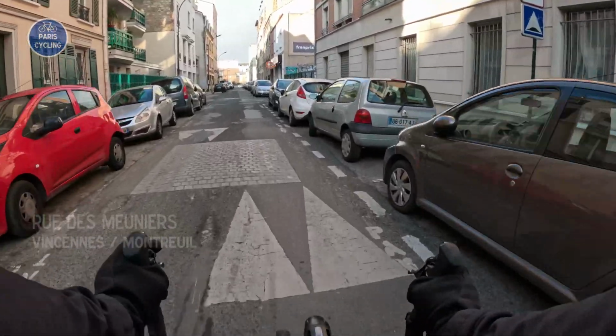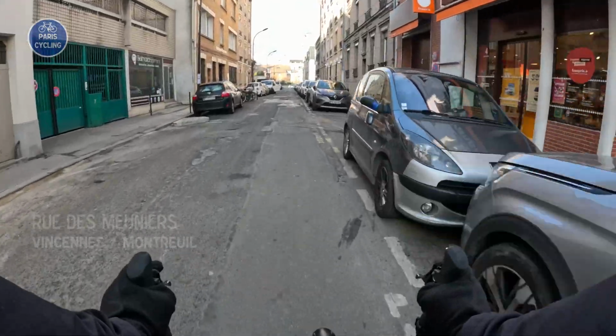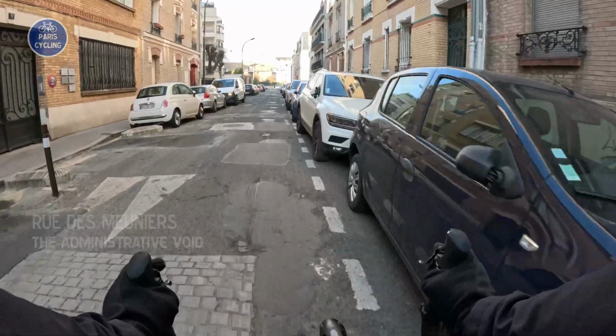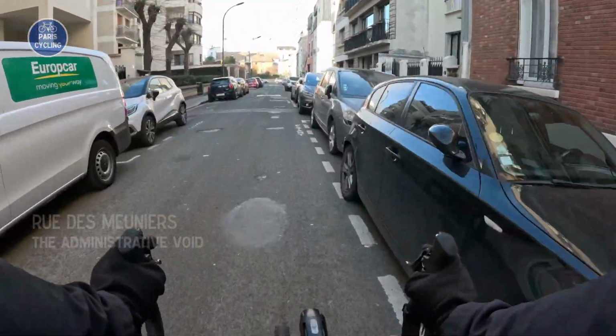Another limit here on Rue des Meuniers. Every time you take it, it feels like no town actually recognizes ownership of the streets, and no one wants to do anything.